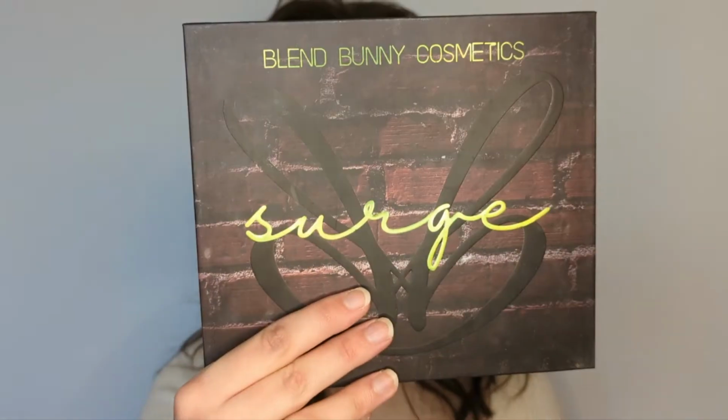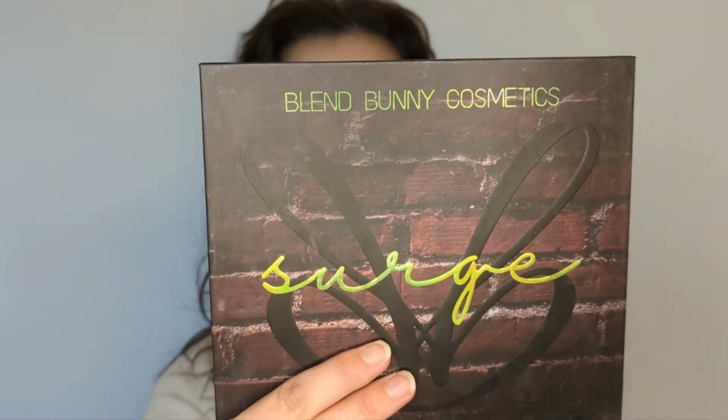All right, next is a 2021 fave. I would have put the signature palette if I was going to allow myself to repeat fat palettes, but because that's my all-time favorite, I'm not going to allow myself to do that. So my 2021 favorite, looking at palettes I tried in 2021, what other palette stood out to me? And that's this one. This is the Blend Bunny Cosmetics Surge palette.